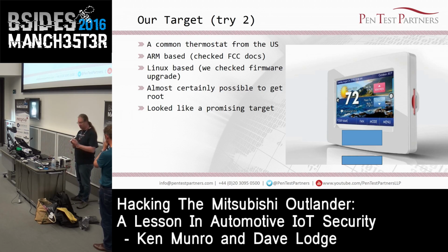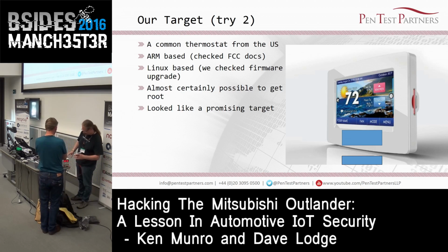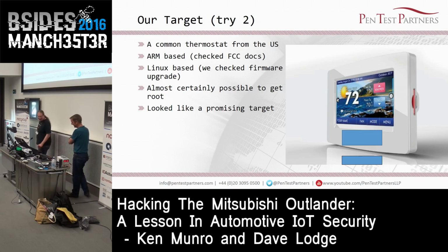So I'm actually going to boot this up. Here's the thermostat, and I will be booting this up now. Oh no, I'm still alive, that's good. Cool. It works. So that's just going to boot, because I'm going to need that in a bit.